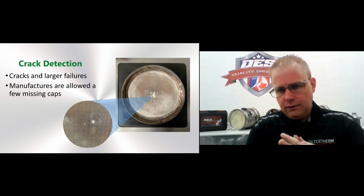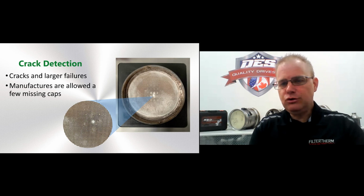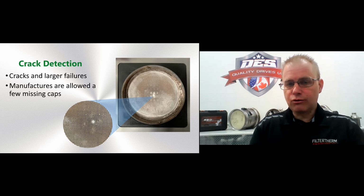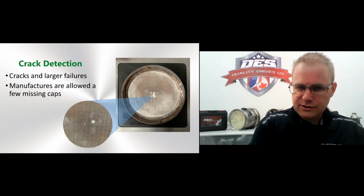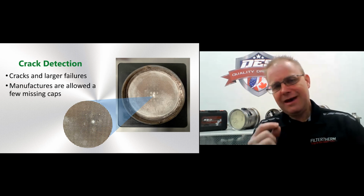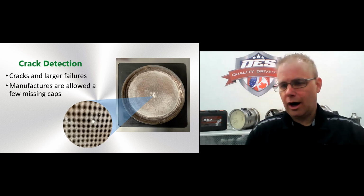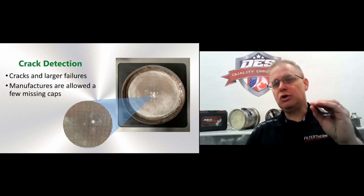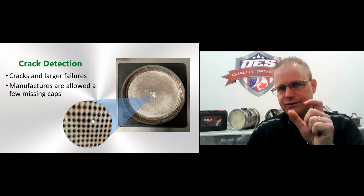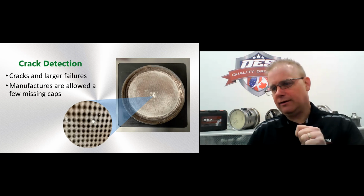Now you have to keep in mind that DPF manufacturers can allow a few cells that have bad caps to go through the production process. This is because their filters are so efficient that even with a few caps missing, they can still meet the filtration levels that are required by law. So what you'll want to be looking for is light coming through in a crack style or in several kind of melted together filters all at once.